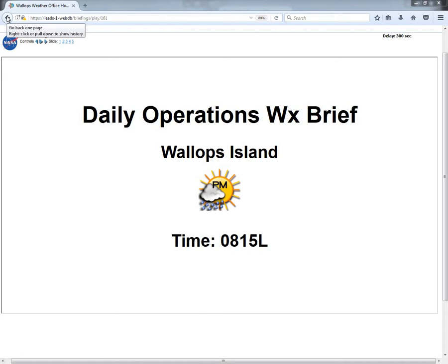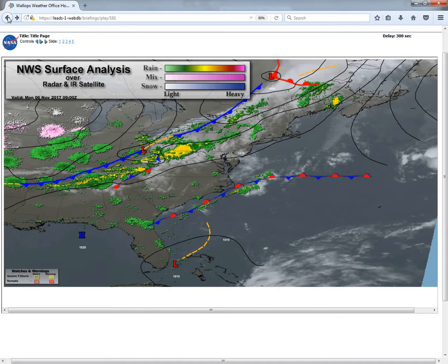We're going to be seeing a mostly cloudy day out there, but very warm for this time of year. We're going to be running about 15 degrees above average, so definitely looking at a warm day, and then we're going to be getting some showers and a possible rumble of thunder later this evening.